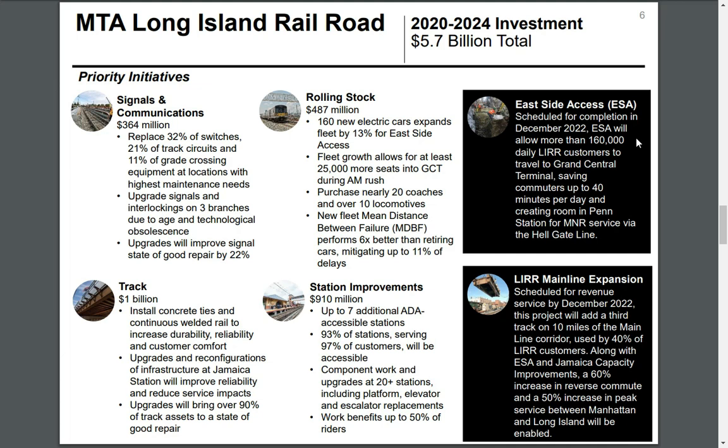Track, $1 billion. Install concrete ties and continuous welded rail to increase durability, reliability, and customer comfort. Upgrades and reconfigurations of infrastructure at Jamaica Station will improve reliability and reduce service impacts. Upgrades will bring over 90% of track access to a state of good repair. Rolling stock, $487 million.